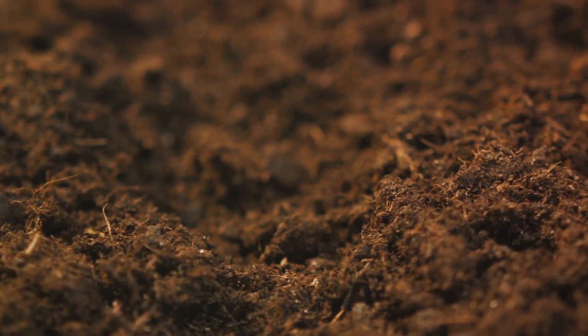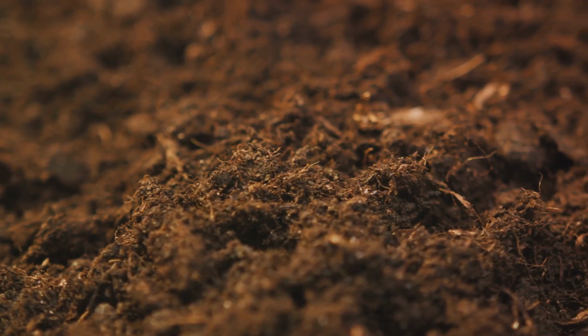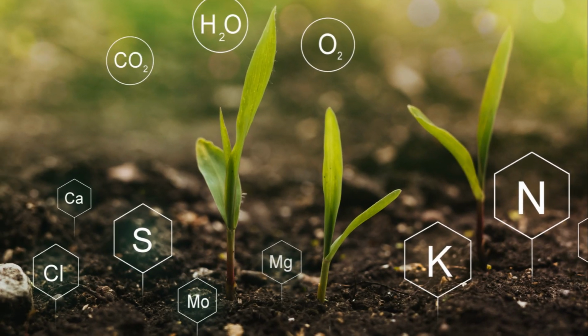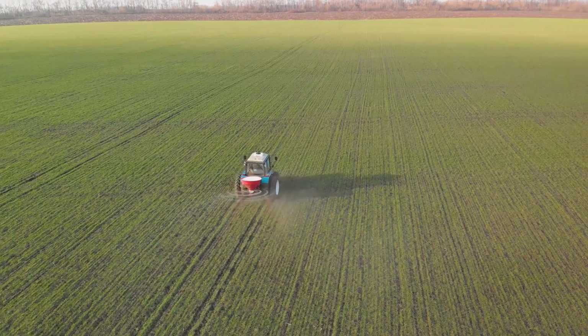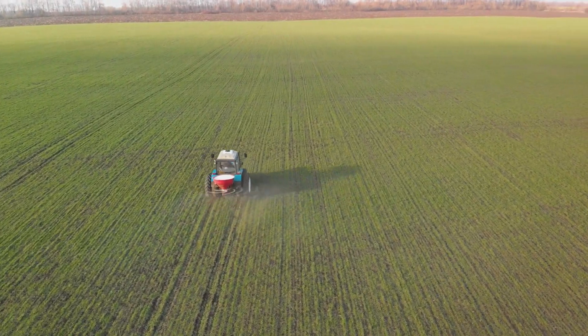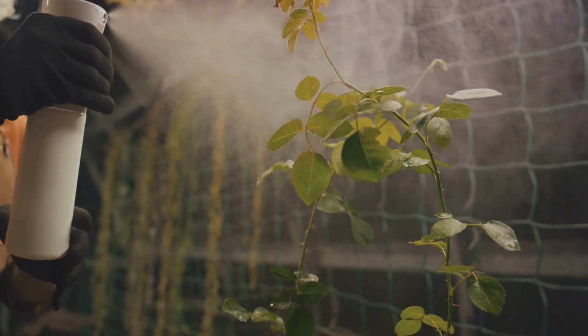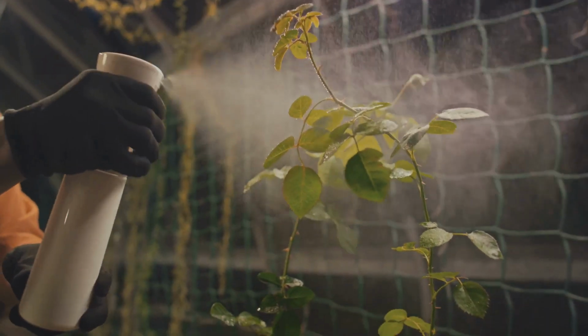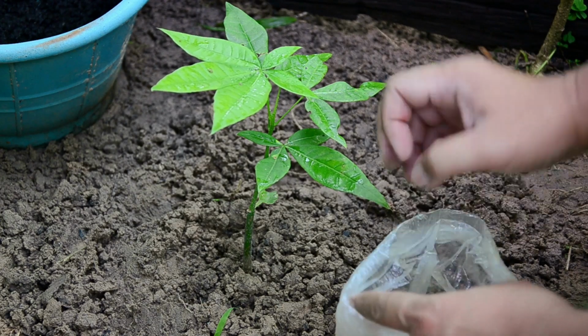But soil alone isn't enough. Proper fertilization is the key to unlocking your plant's potential. Think of it as the food for your plants. They need a balanced diet just like us. Nitrogen, phosphorus, and potassium are the big three nutrients that plants crave. Nitrogen is for leaf growth, phosphorus for root and flower development, and potassium for overall plant health. So don't skimp on the fertilizer, folks.